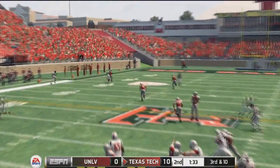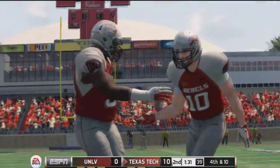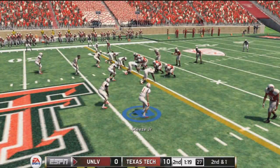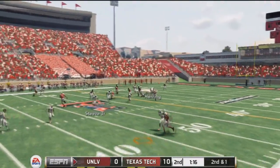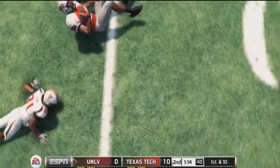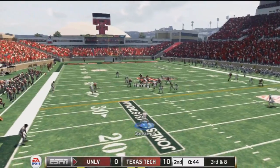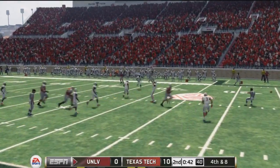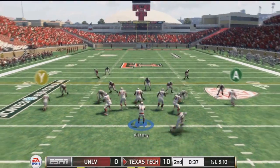Nice protection in the backfield. And another incomplete pass. Hopefully we can win this game and my quarterback can improve. 2nd and 1 for UNLV out of the shotgun. Herring to the left side and a nice catch and reception, and they get the completion for the big gain. 3rd and 8 back on defense.